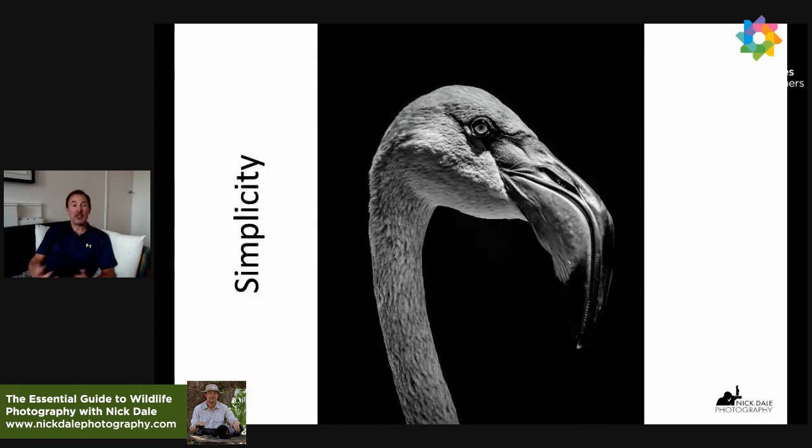Simplicity, well, you can tell from this shot, it's simple. Yes, I was lucky when I went to Iguazu in South America. This is like the Niagara Falls of South America. There was actually a bird aviary just across the road. I spent more time there than the waterfall.